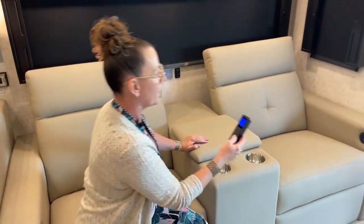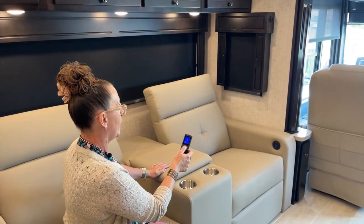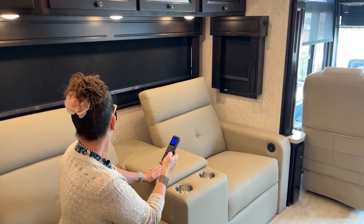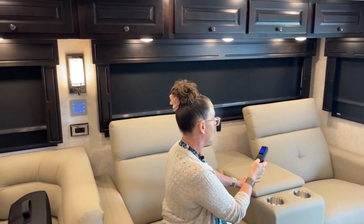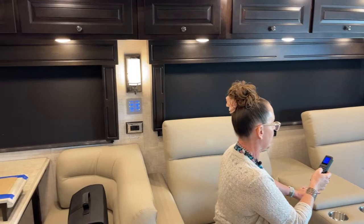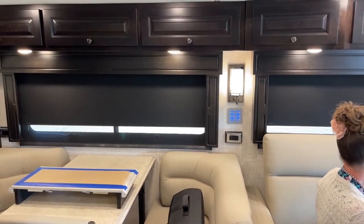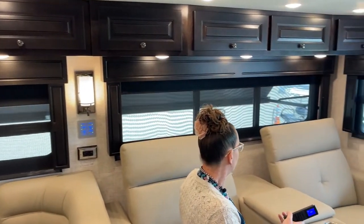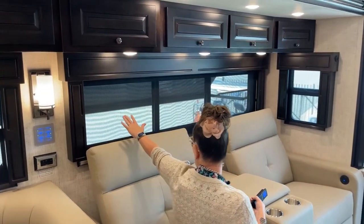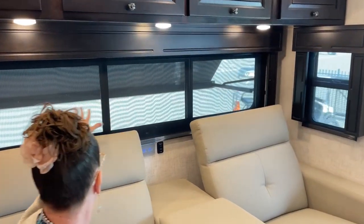This is the remote where I have it set to all day, all night. So let's do all day up. Oh no, I wanted to do all day down. I want to do all night up. There we go, all night up. So this is so cool. With a touch of a button, I can put all the shades up. I can also do them individually. So I love that.